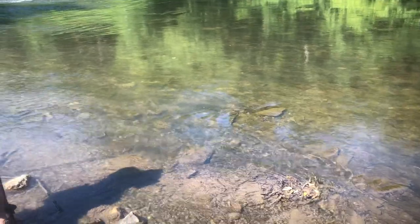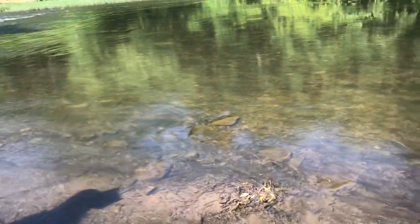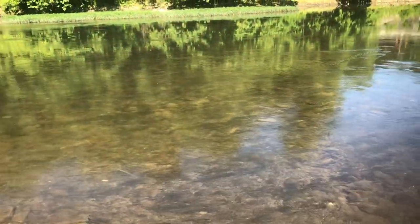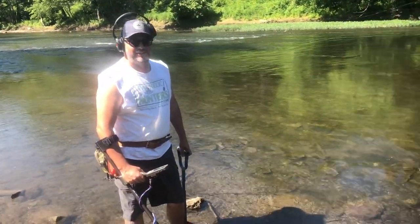And this was a schoolhouse at one point. Right. So the kids were coming down here and playing. There was an old schoolhouse on site at one point back here, guys. So it's hard to tell what all we're going to find in here. But I'm finally able to get out in the water and we're going to see what else we can get.